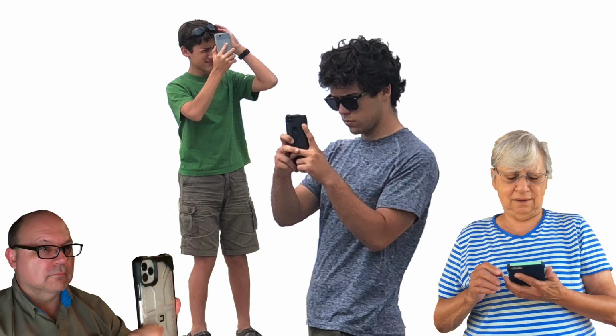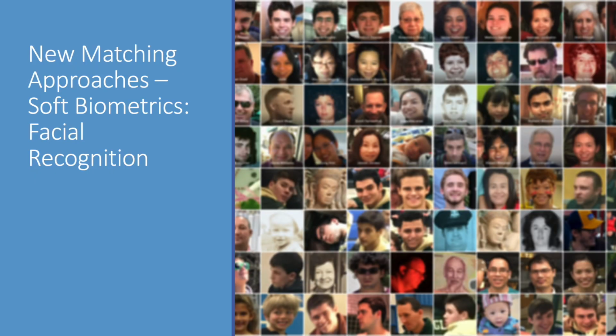And if you think about it, those of us who use iPhones, and maybe other phone manufacturers, use facial recognition for the login to the phone. It works amazingly well. This is the near future of patient identification. Soft biometrics from scanned photo IDs. We can match a lot of patient records this way too.